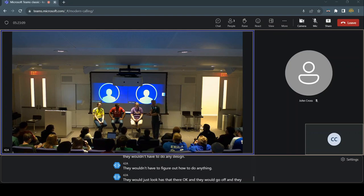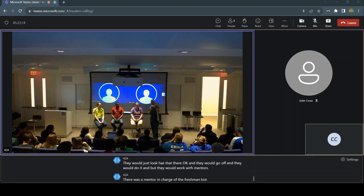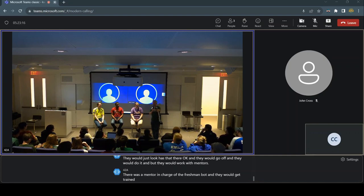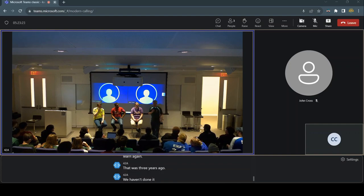But they would work with mentors. There was a mentor in charge of the freshman bot. And they would get trained in how to do all those mechanical things, and they would then learn. Again, that was 3 years ago. We haven't done it. We don't have enough resources at this point to build two robots. But that's how we would do it.